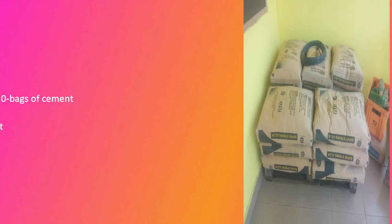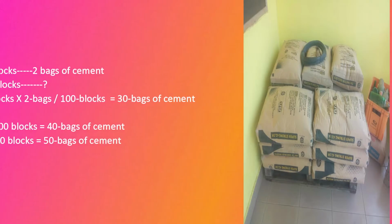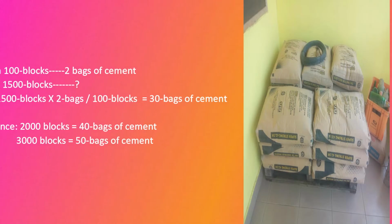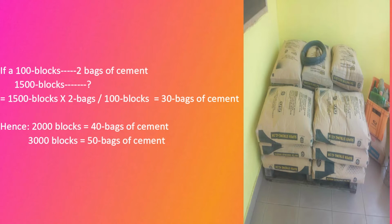Now, in estimating your cement, for a normal standard four-bedroom house foundation, once you know the quantity of blocks, you can estimate the cement bags. Are you getting it? So for a standard four-bedroom house, let me say averagely, we are going to use 2,000 blocks. But some people use 1,500 depending on the design structure. Some people use 1,700, 1,800, but I want to give approximately 2,000. But let's do some examples here.